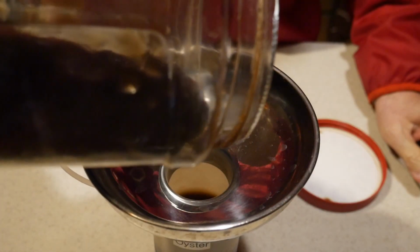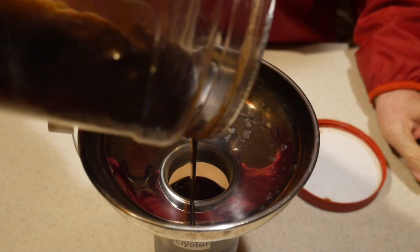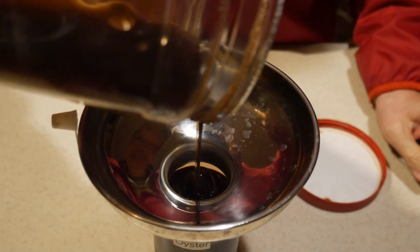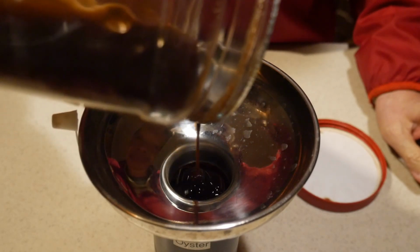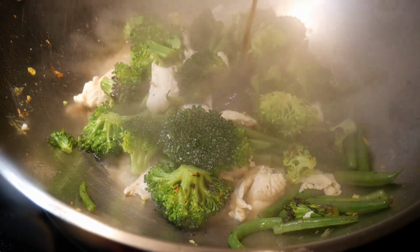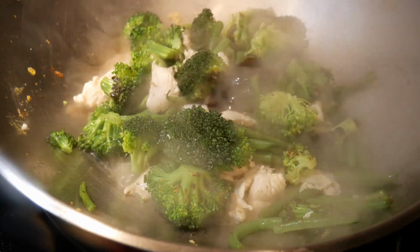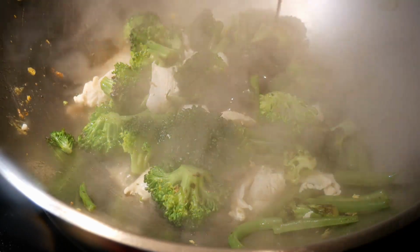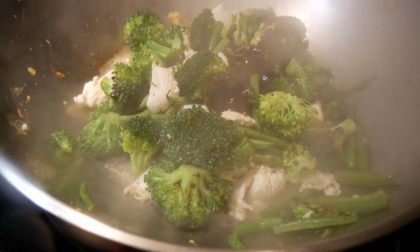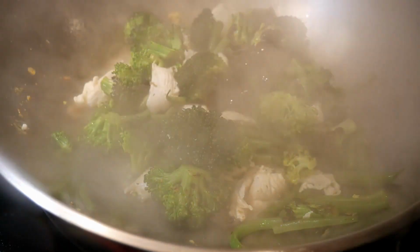So pouring the oyster sauce from the bottle that it comes in could be difficult. When you use a squeeze bottle, you can add precisely the amount that you want. So I recommend you do some stir frying and use oyster sauce and experiment with it by adding different amounts, using different types of food ingredients, and get an idea what it tastes like.